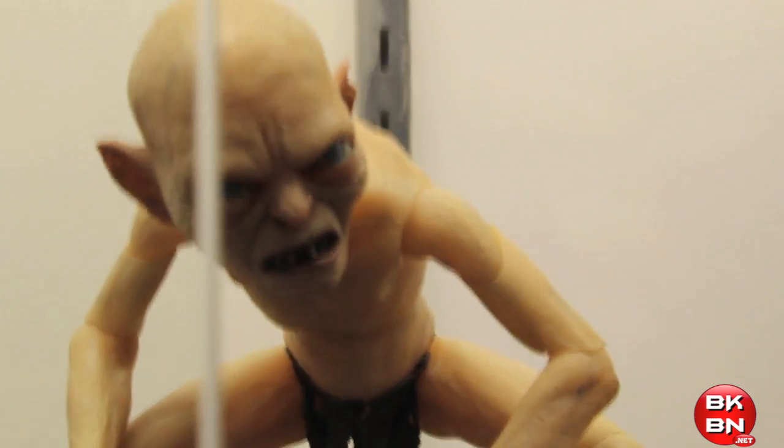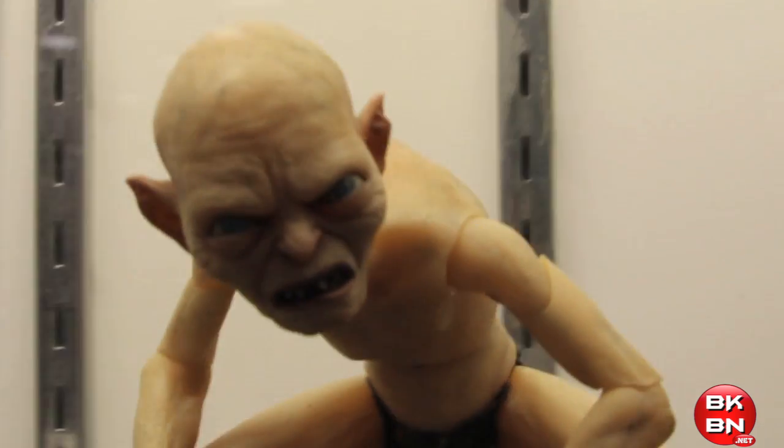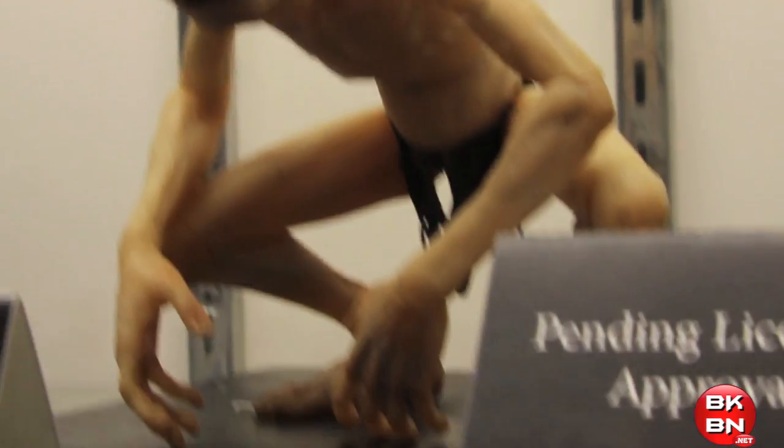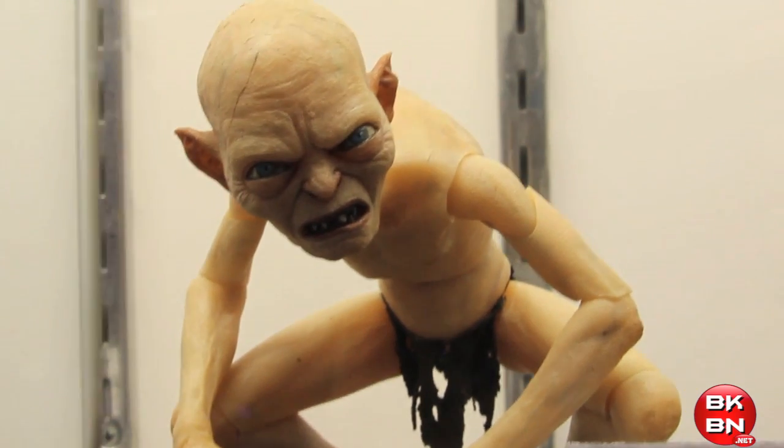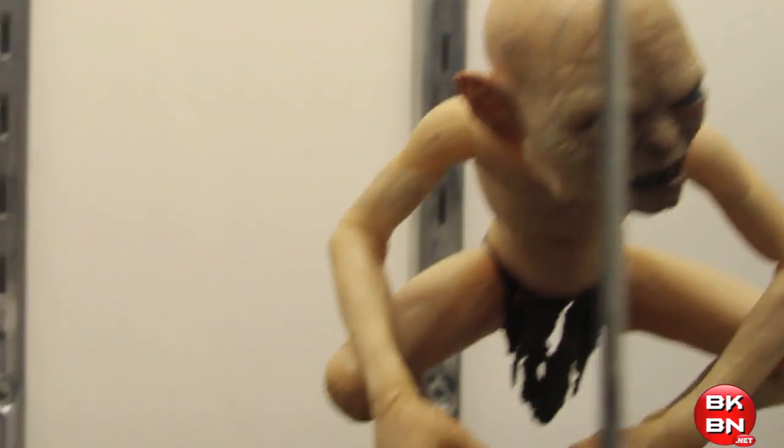And we got Smeagol, very cool. Makes sense with the Hobbit coming, and he looks very articulate, and that's very cool. I really do like it. Like with Lord of the Rings and stuff, Smeagol is awesome.